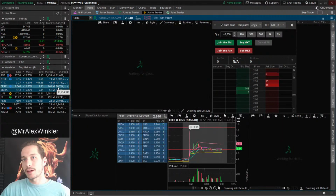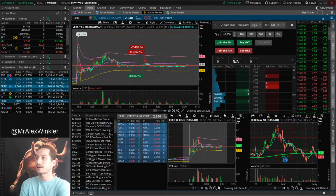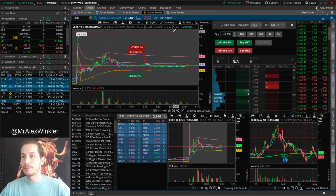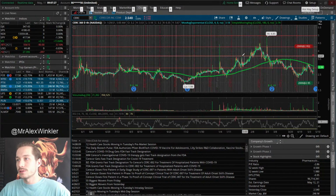What else we got? We got CERC, which was moving a little bit. US Biotech, 40 million float, 250 million market cap, FDA grants fast track designation for treatment of hospitalized patients with COVID-19. That sounds pretty good, but we've been seeing a lot of these COVID tickers not really performing that well anymore. So we'll see how this one holds up here on the 4 hour.